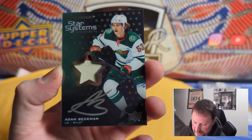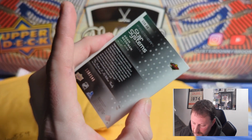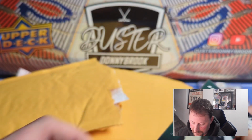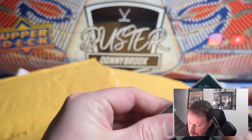They didn't replace this. They sent this card back. So that's super disappointing. But it is what it is. So, yeah, Upper Deck quality control. This card scratched to the bejesus. Perfectly acceptable to them. So what are you going to do? So, stuck with this Beckman card. That's all right. Is what it is.